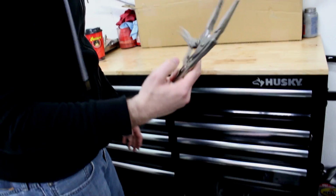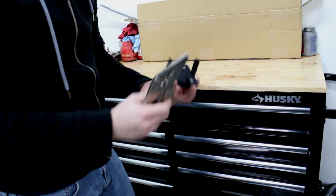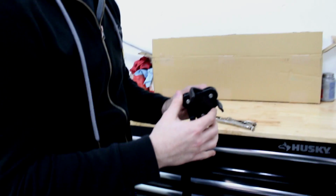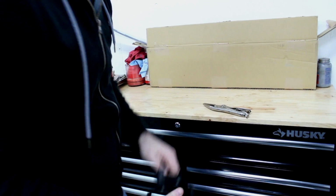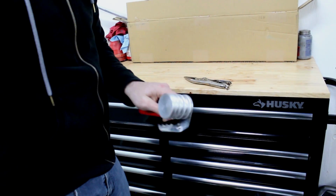More vice clamps. A line bender, a Snap-on. This is one of the few Snap-on tools I have. Oil filter socket, adjustable wrench. This is pretty nifty. I'm talking like a mile a minute. So this just pretty much tightens on an oil filter. This has always done me good. It's never failed me. Line bender if you're going to work with hard lines.